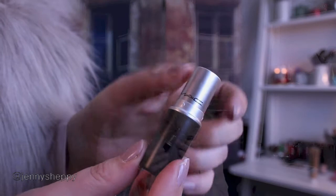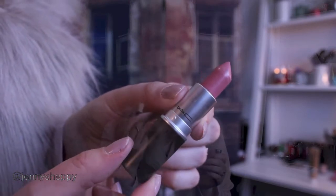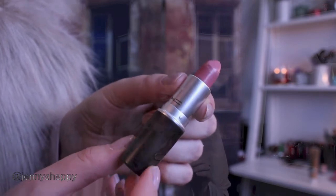For lips, the MAC Lipstick Angel, which is a frost formula, and it's just a really, really nice pink color, and it goes on so nice and smoothly. It's just a pinky nude color. I absolutely love it. It does remind me a lot of Cream Cup by MAC as well. Different finish, but it's still a really nice nude pink color, so definitely another new favorite lipstick.